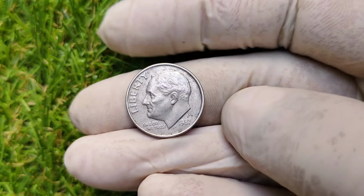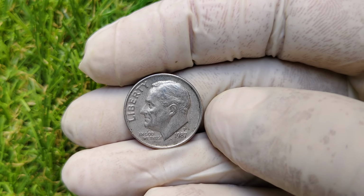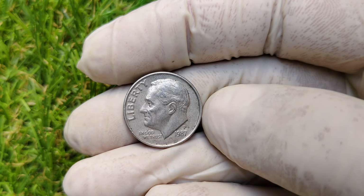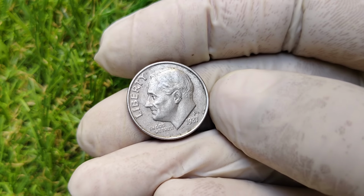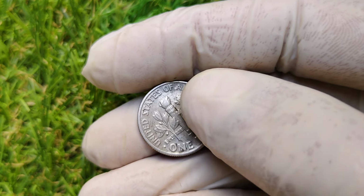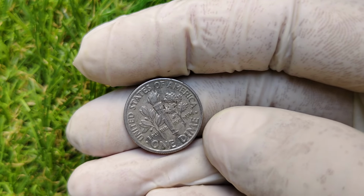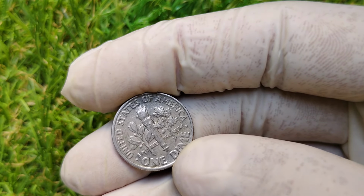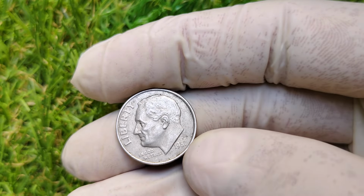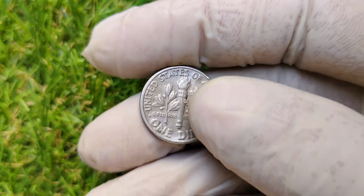Hello and welcome to World Coin Treasures, the ultimate destination for collectors and coin enthusiasts seeking to uncover the hidden value in everyday change. Today, we're diving into one of the most fascinating coins in American numismatics, the 1987 Mint Mark Roosevelt dime. While it may look like a common coin at first glance, this little piece of history carries a story, rarity, and potential value that every collector should know about.